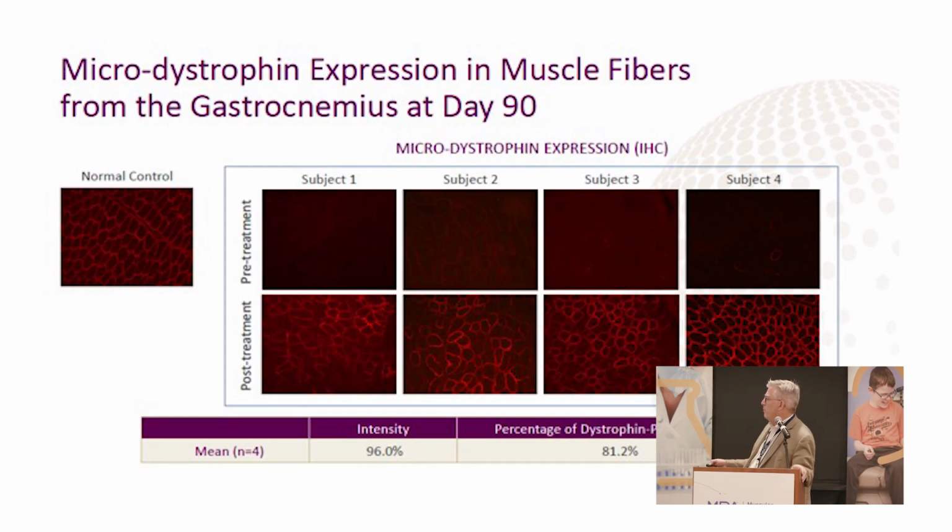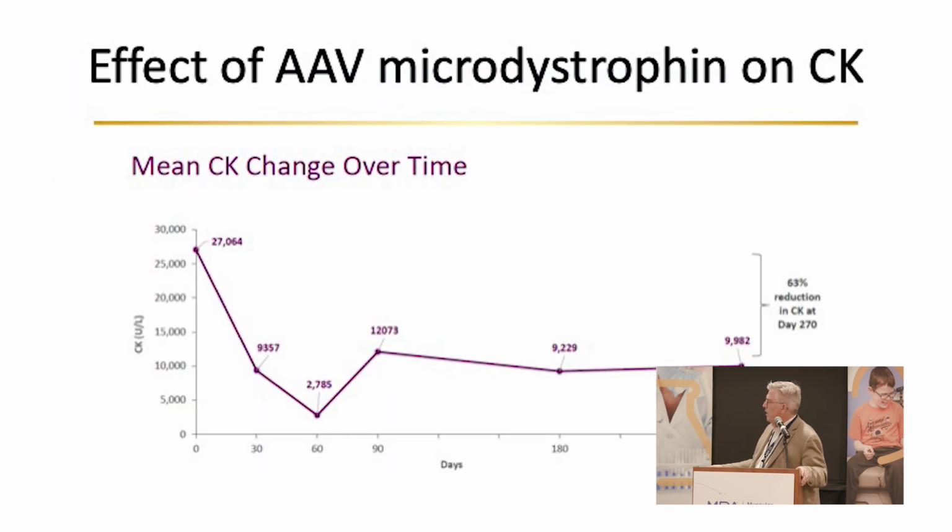The initial publicly available data from Jerry Mendell from Nationwide with their microdystrophin AAV approach showed 81% dystrophin-positive fibers. So it looks very encouraging as far as getting dystrophin, or the microdystrophin, into the muscle fibers. And in fact, if you look at the CK values, these CK values in these patients plummeted from 27,000 down to a low of 2,700, and then have stabilized over time. They're still not normal values, but this looks very encouraging.